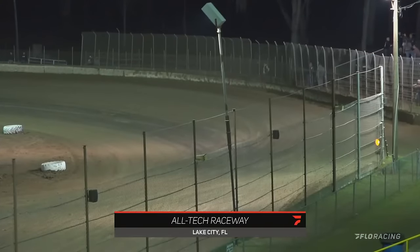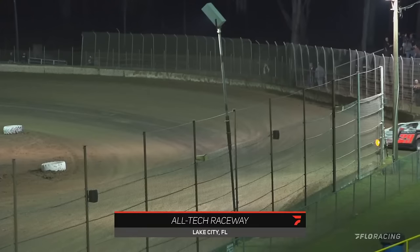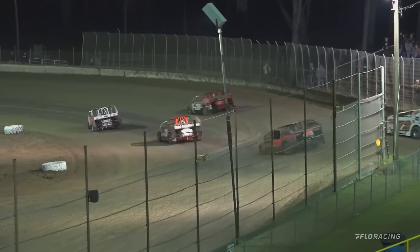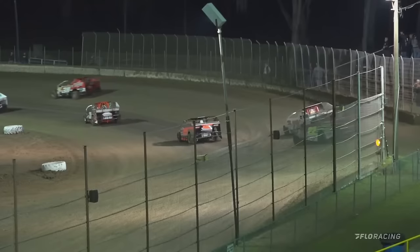Welcome back to All Tech Raceway. Night number 3 of the Sunshine Swing presented by Capital Custom Trailers and Coaches here in Lake City, Florida. One consolation to go before we get into feature time tonight. The STSS Crate 602 Sportsman consolation rolling out now.